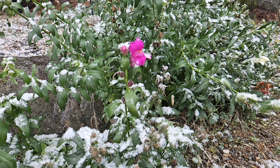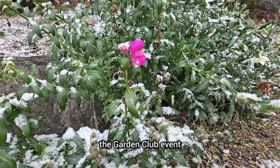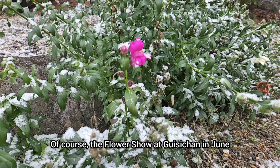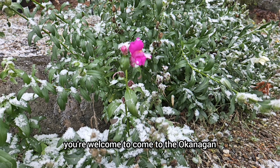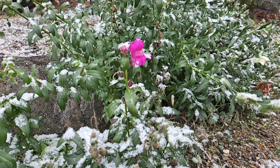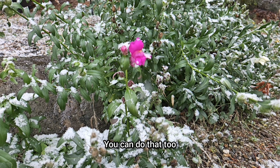It's great. Linda, really, we want to encourage people to take part in the Garden Club event. It's probably the premier event that you've put on in many years. Yes, and it's going to be great. There are also events coming up. Of course, the flower show at Guisachan in June, and the plant sale on May 4th. There's all sorts of things. Garden tours, we'll keep that up. And folks listening in Victoria, you're welcome to come to the Okanagan and take part in these things. And if you have anything in Victoria that's coming up that you would like us to talk about, give us a call. You can do that too.